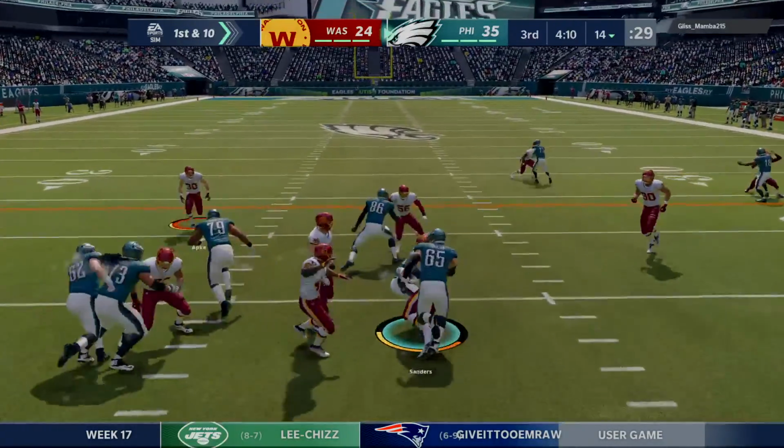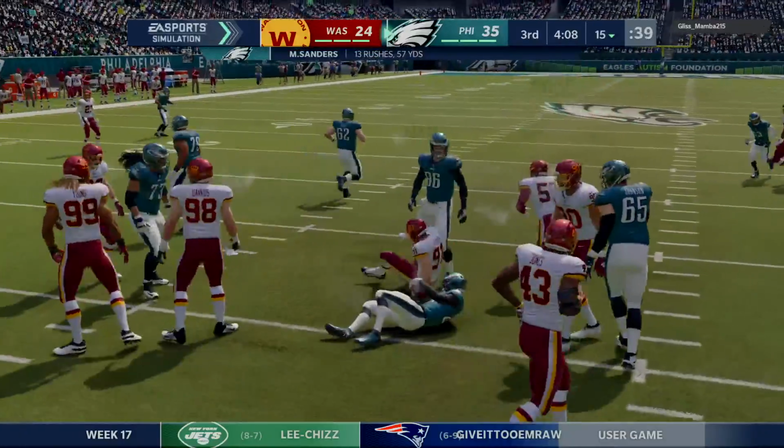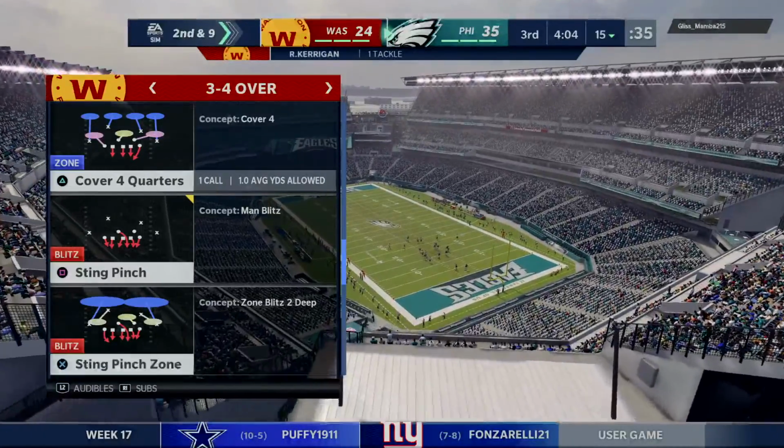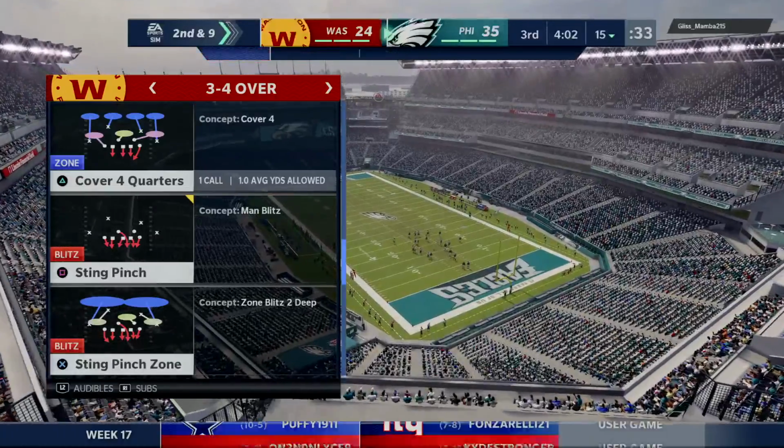On the draw, here's Sanders. And not much to speak of. Call it a 1-yard gain up to the 15. You know, it's not just all athleticism from defensive linemen.